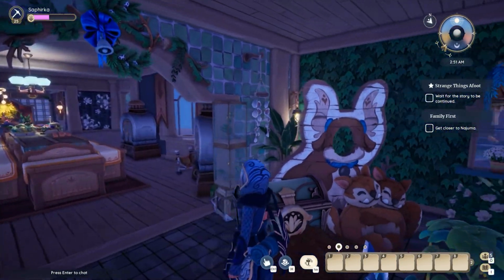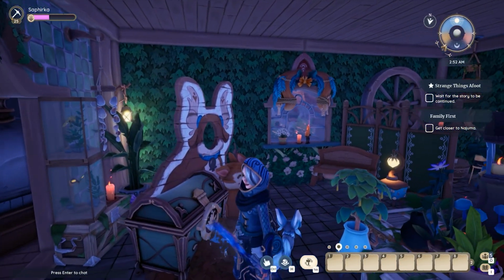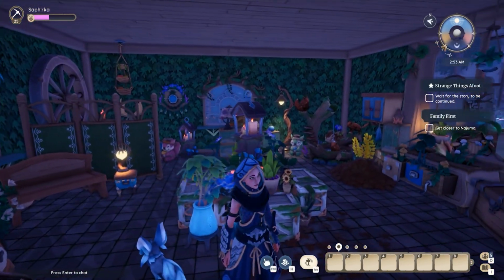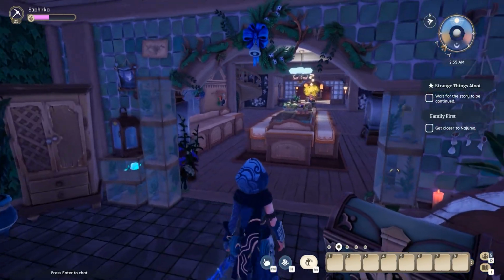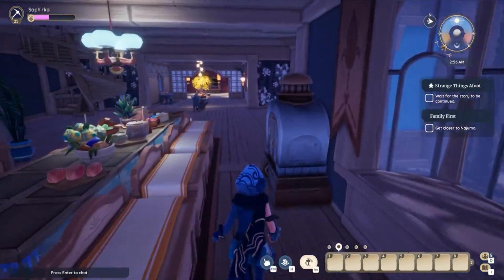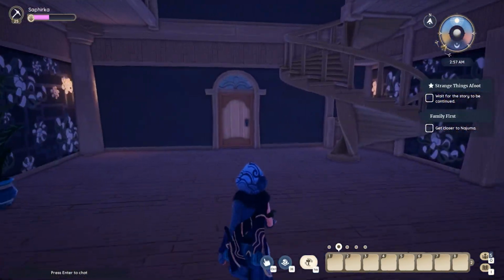But yeah, this is my little cozy botanical nook and I love everything about this. I've put a lot of effort and there's a lot of details going in, and I'm just realizing I said this is finished but there are still a couple of flowers missing in the center area, but I'll add that later. But yeah, pretty much 99% of this is done.